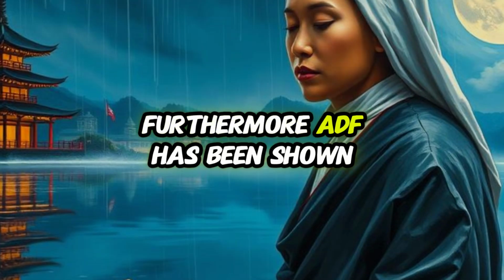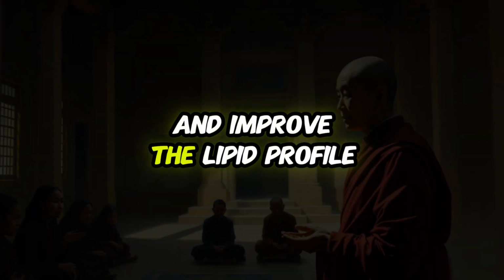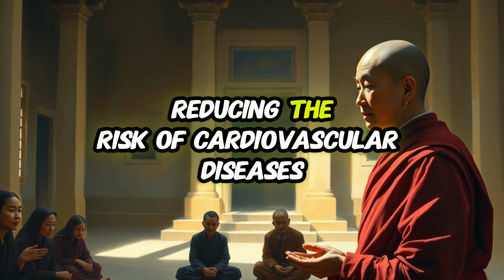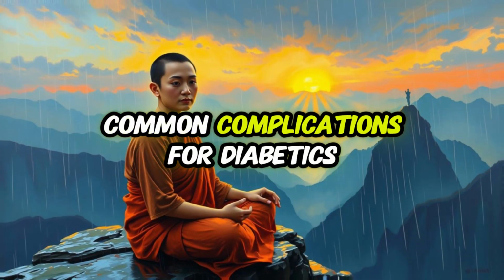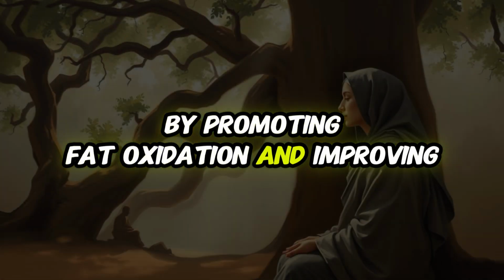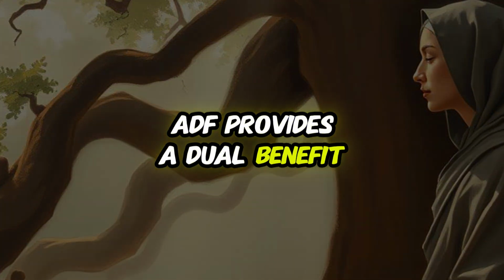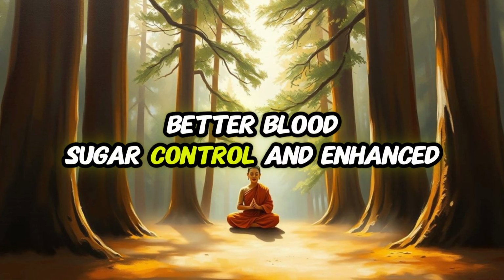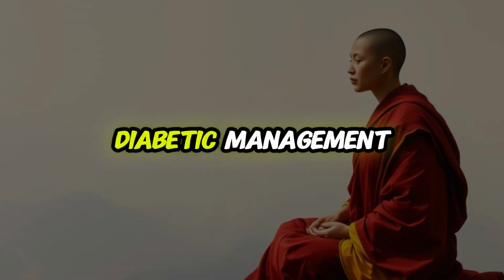Furthermore, ADF has been shown to lower triglyceride levels and improve the lipid profile, reducing the risk of cardiovascular diseases, common complications for diabetics. By promoting fat oxidation and improving cholesterol levels, ADF provides a dual benefit: better blood sugar control and enhanced heart health, which is essential for long-term diabetic management.